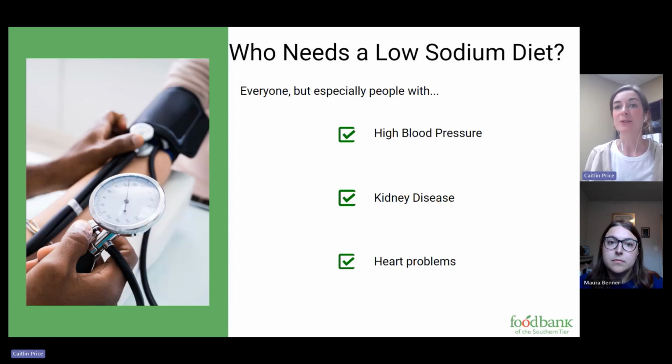So who needs a low sodium diet? Like Maura mentioned earlier, a lot of us, especially here in America, are already getting above the recommended daily allowance of sodium. So we should all ideally be thinking about sodium in our diets and be striving for a lower sodium diet. But this is especially important for people who already have high blood pressure or people who have existing conditions like kidney disease or existing heart problems.